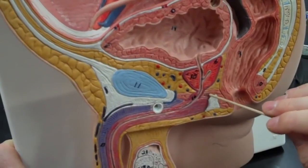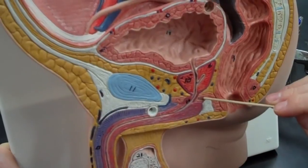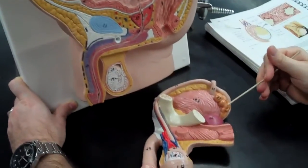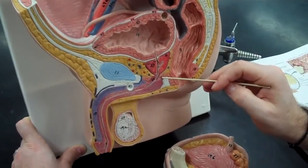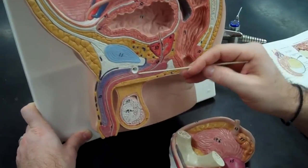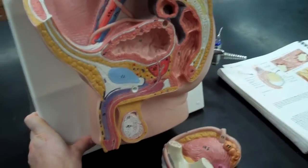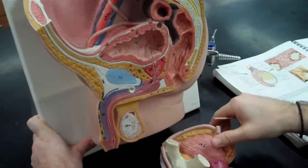Here's the bulbourethral gland, and the bulbourethral gland too secretes an alkaline solution. So we have the seminal vesicle, which is here, if you remember, that releases semen that's alkaline, and you have the bulbourethral gland that secretes an alkaline solution. So that neutralizes the pH of some of the acidity that may be left over from the urine, as to not kill the sperm. And those are the main structures of the male reproductive organ.